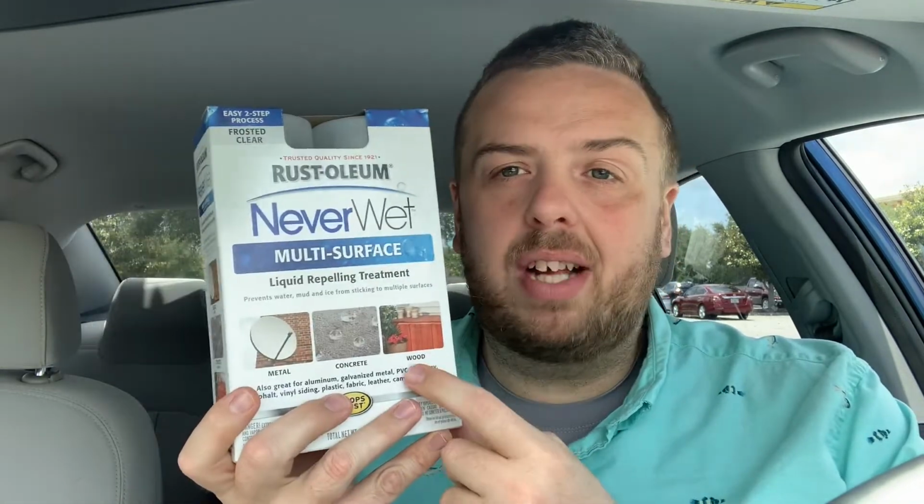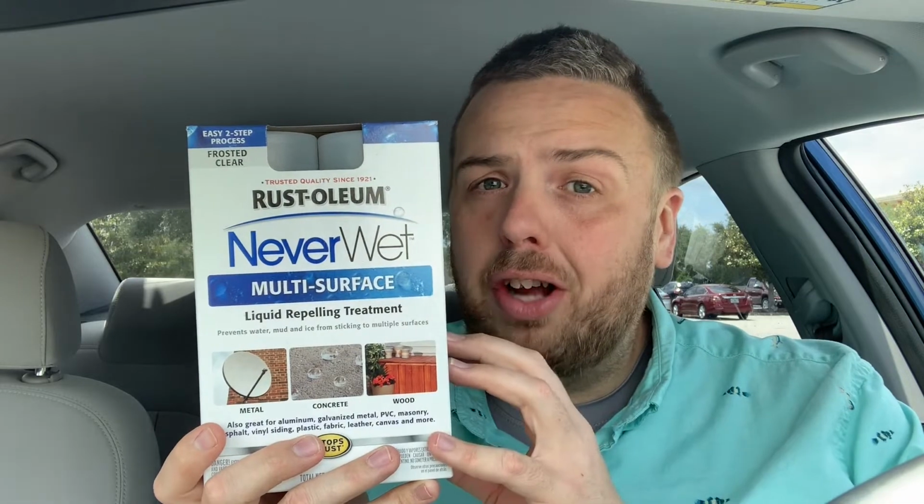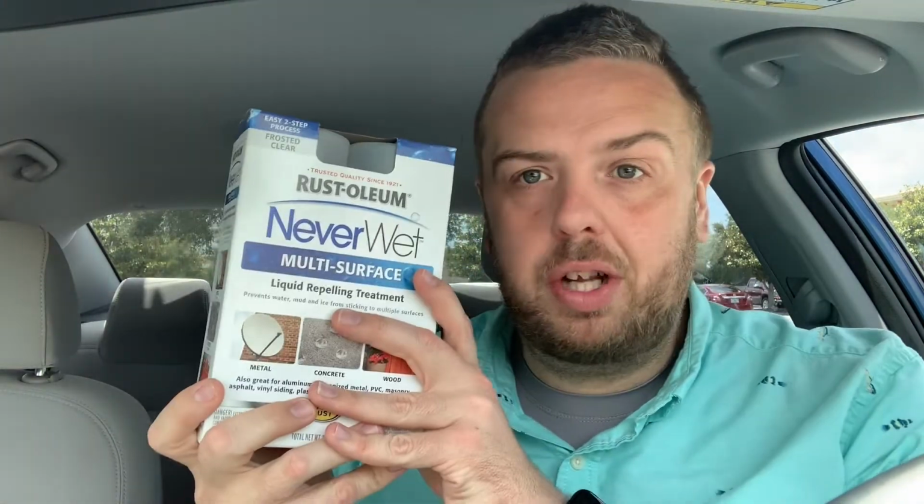So if you have some stuff around the house that you can repel the water so it doesn't get any water damage or anything like that, run by your local Dollar Tree and see if they have this. This is a really, really great find, especially if you're a homeowner. So, oh, I did pick up two. Oh, I ripped the box. Two of them.